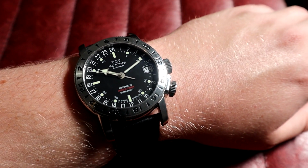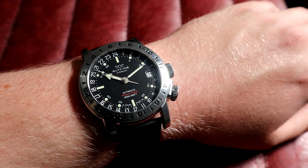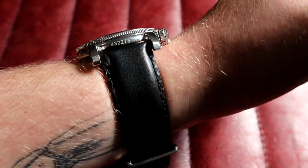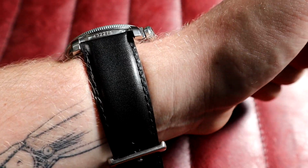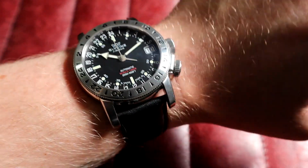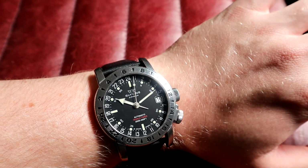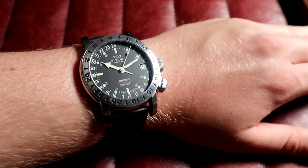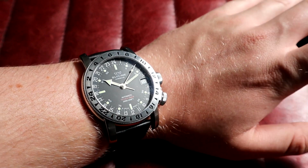So it's 46mm by 56mm lug to lug, only 11mm thick. So quite thin considering those dimensions, and you've got 24mm lug width. So you can see we paired it on this nice black. Endless options there in terms of straps. A big NATO probably would make it a bit more comfortable for most people, but definitely one worth checking out on the website if you like your big watches.